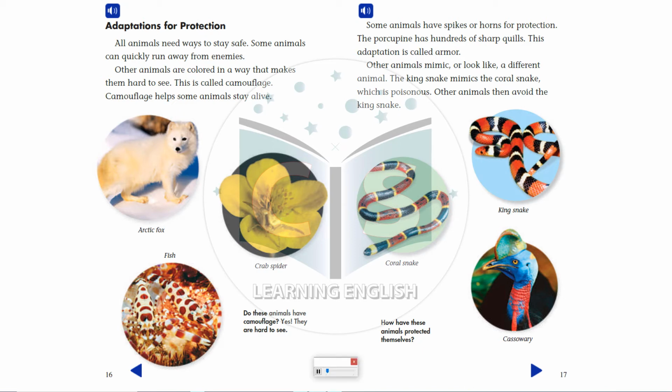Some animals have spikes or horns for protection. The porcupine has hundreds of sharp quills. This adaptation is called armor. Other animals mimic or look like a different animal. The king snake mimics the coral snake, which is poisonous. Other animals then avoid the king snake.